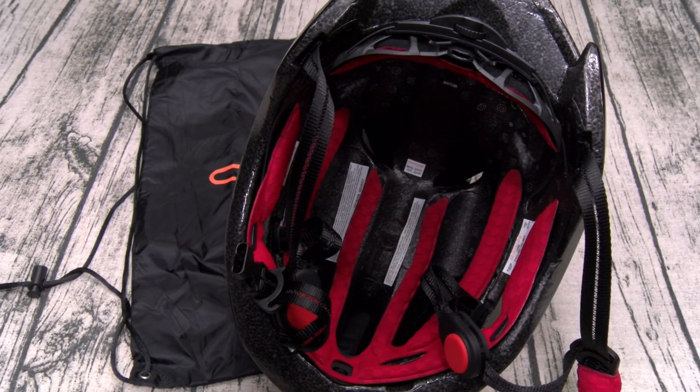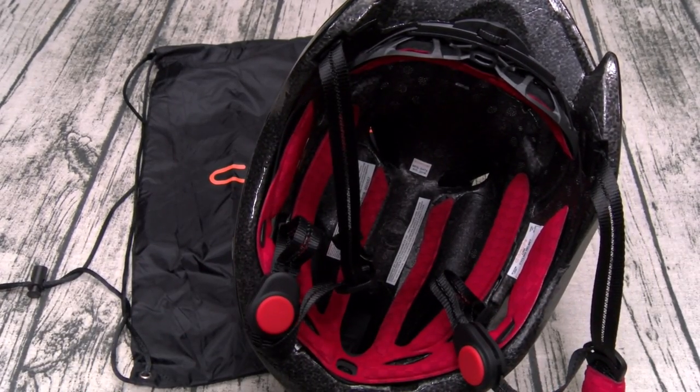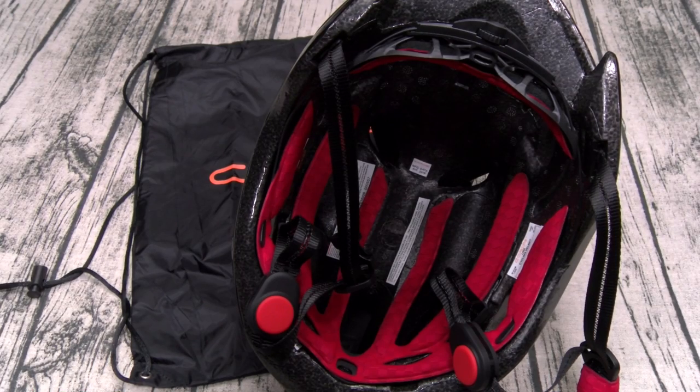Now, I'm gonna be honest, it's not the loudest in the world, so I don't really use it for the music, but I use this for speakerphone. Now that's one of the best features about any bone conducting headphones. When you're talking on the phone, it's gonna sound like the person is talking right into your head.